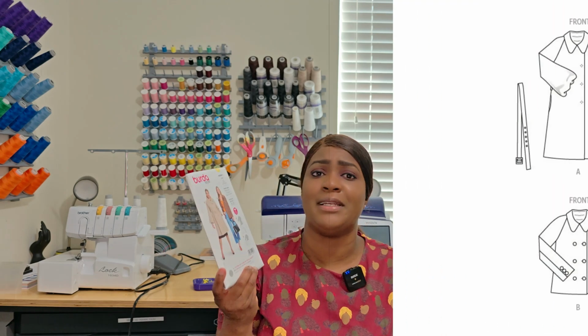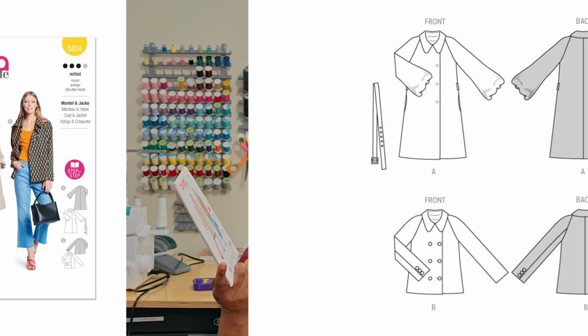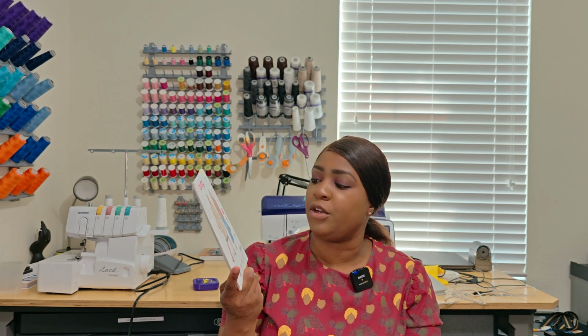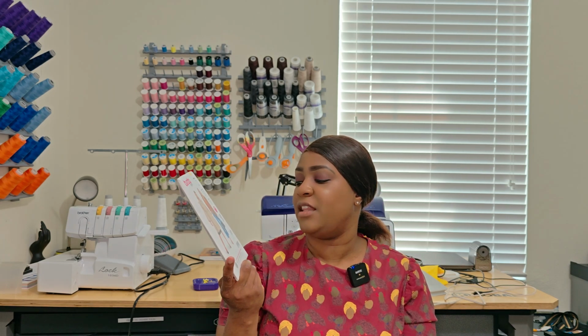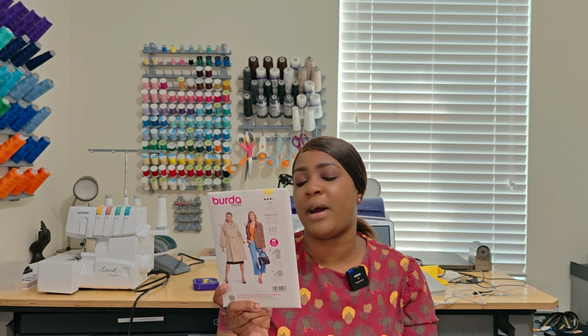Of course, y'all know it's a trench coat. It just says it is a coat and jacket. But anyway, I think I like both views, to be honest with you, for different reasons. So when I get around to this pattern, I think I'm going to do both. Now, I like the sleeves on view A, and then view B, I like the buttons here because I can switch those buttons to snaps. So that's why I picked it up.